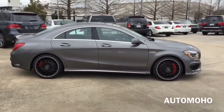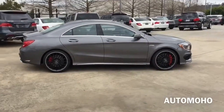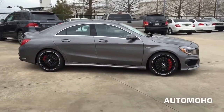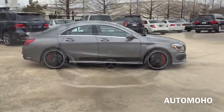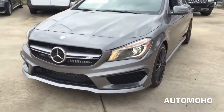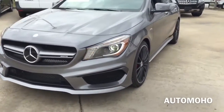Its shift paddle and rev match downshift provide instant response. In addition to a manual mode, it got two automatic modes, comfort and sport, as well as a race start launch function. Up front, the first thing you'll notice is the aggressively designed AMG front bumper, as well as the stylish and unique front headlamp.